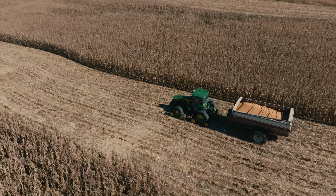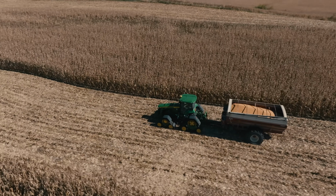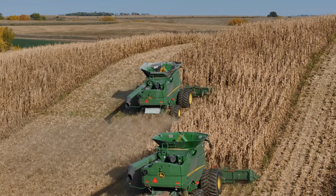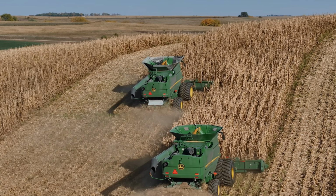It used to be that when the ethanol plant didn't want wet bushels anymore and shut you off, you just had to quit combining. Well, we really don't want that to be an option. We want to keep harvesting and get done in a timely fashion, and the dryer allows us to do that.